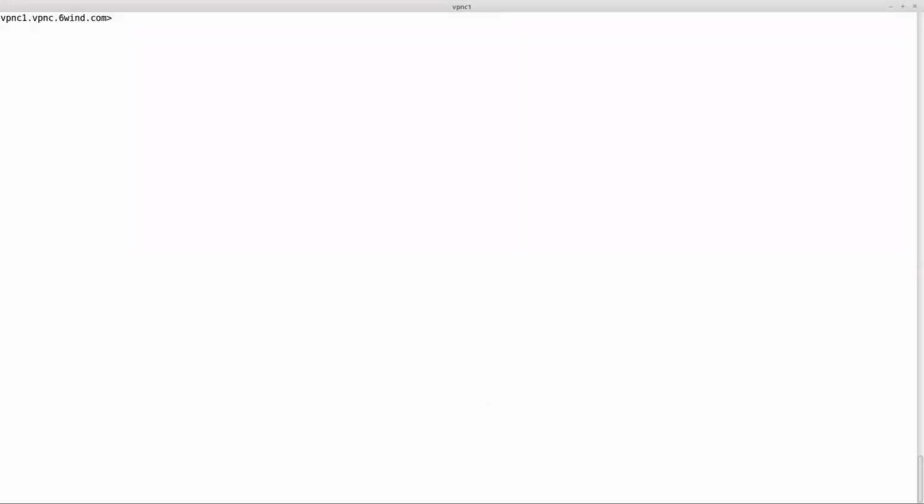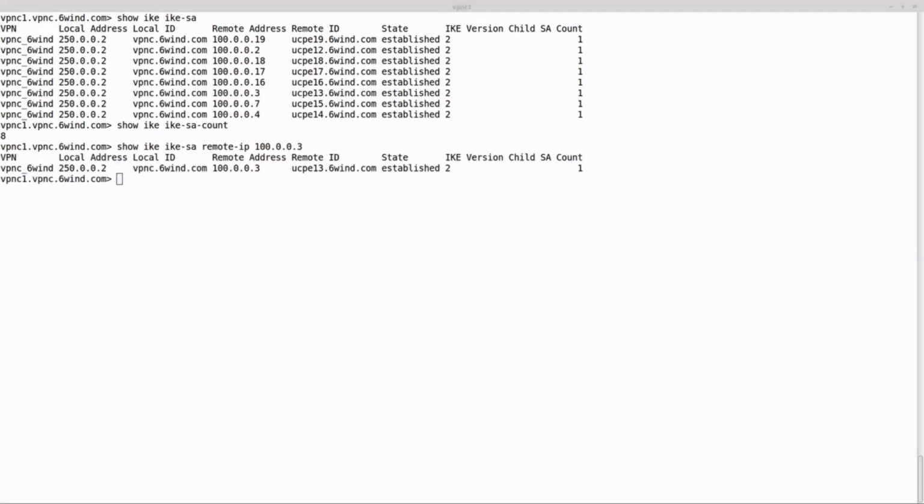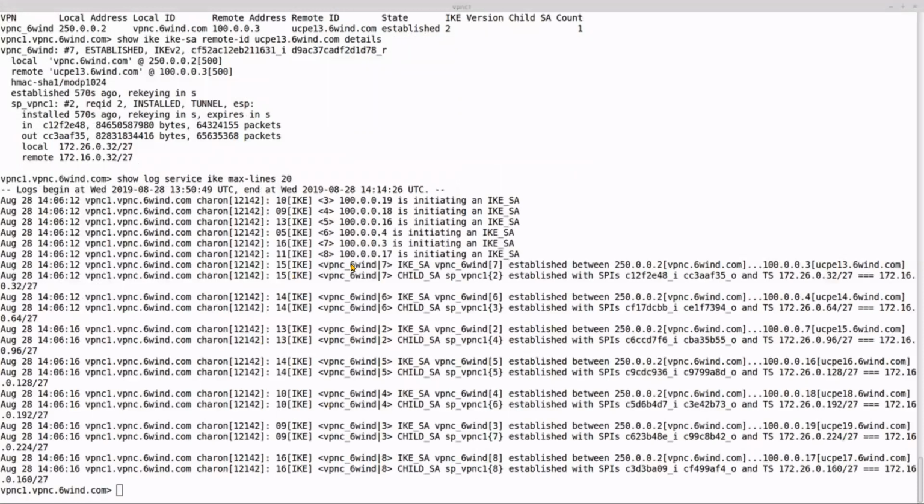Let's now check the IPsec state in detail using the CLI. We can dump all IKE VPNs to review their status and the corresponding peer's IP address and fully qualified domain names. The total number of VPNs can also be displayed. And when needed, we can filter the output on a specific peer for debug purposes. The detailed output includes the state of the security associations, the local and remote endpoints, the lifetime of the security associations, statistics in bytes and packets, and more. Finally, the show log command allows to review the sequence of IKE events, and it can be filtered out for a specific peer.